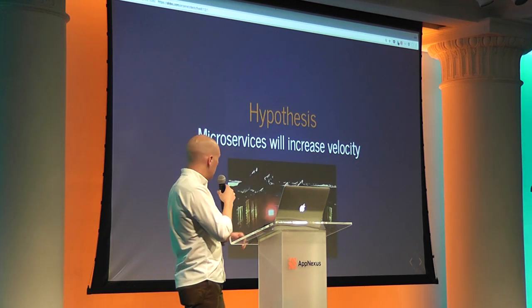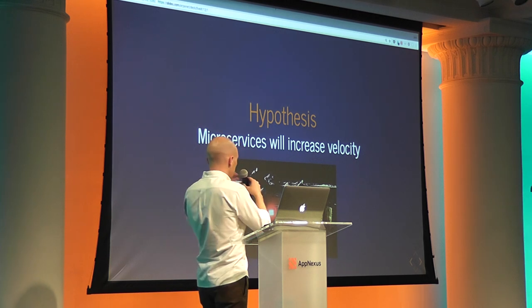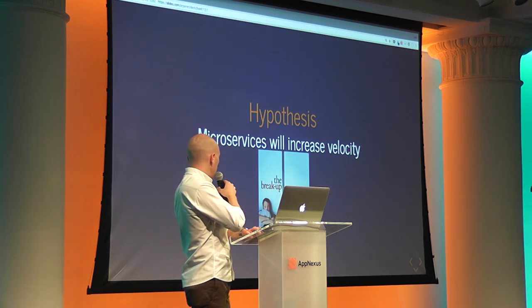So before we were kind of afraid to look at the monolith or go near it, instead now we're going to get down and study it and see what we can do with it. Or to use Movie, I actually think it's a lot better. We're going to break it up.